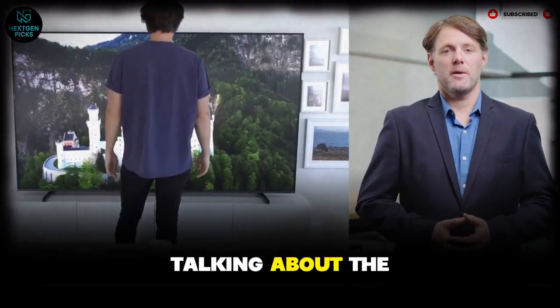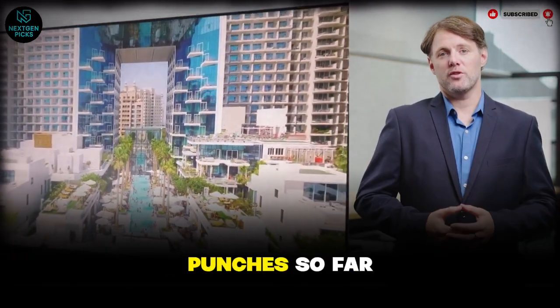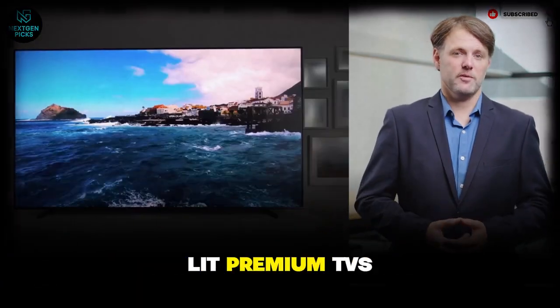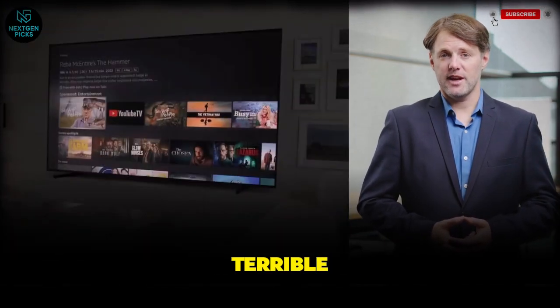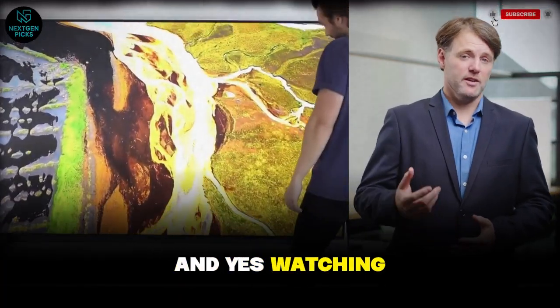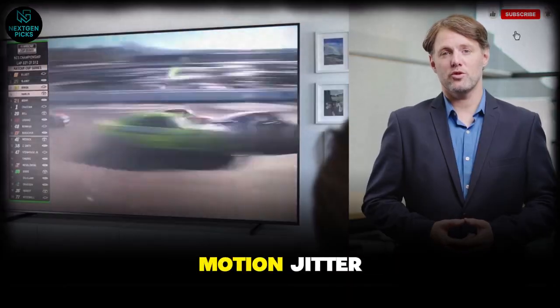But if we're talking about the absolute peak visual performance, if you want a display that punches so far above its weight class that it makes $1,000 edge-lit premium TVs look stupid, the Hisense U6FQ is the one. Yes, the off-axis viewing is terrible. If you sit to the side, it washes out. And yes, watching hockey or fast-panning sports on it might give you a slight headache from the motion judder.